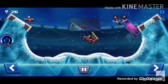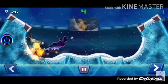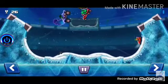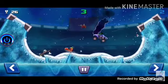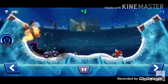Number one is the Rift Monster. I know this car is pretty flimsy, but other than that, it's still a really good car. It has a really good height advantage. It has an enclosed head, and all in all, it's a really good car.